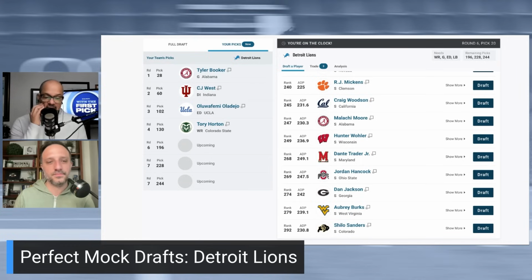Yep, played in the slot 60% of the time, and then played split time between free safety and in the box, so you can move him around. 6'1", 195. My comp for him was Sean Davis out of Maryland way back in the day. Oh, yeah. 2nd round pick. And I just double checked, at the pro day he ran a 4.42, 41.5-inch vertical. So you're getting that at 196.